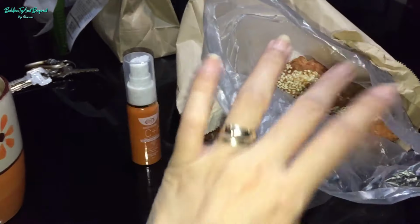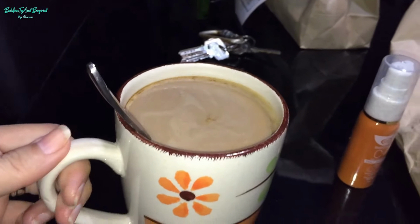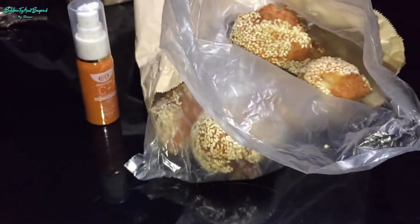Tapos, I'm so excited to eat na may binangkal. And of course, I'm having it together with my coffee. So, kain tayo, guys!